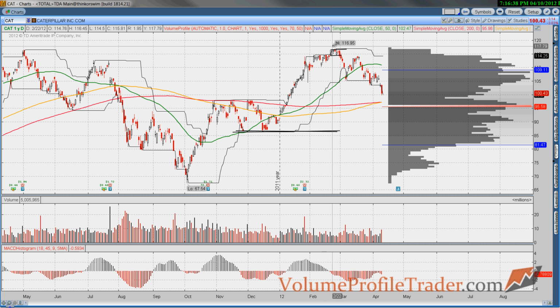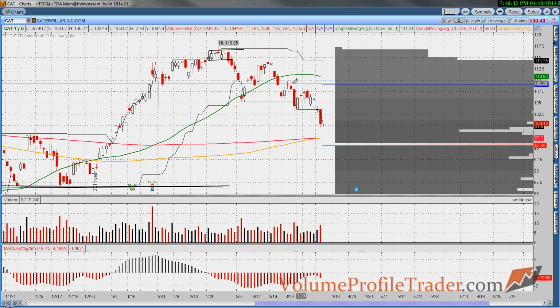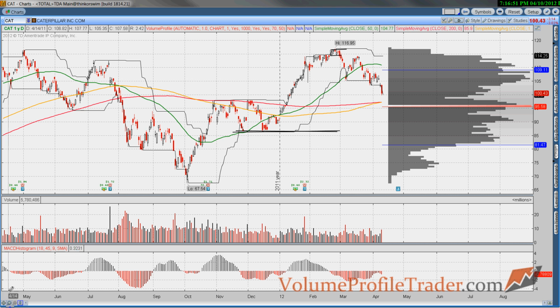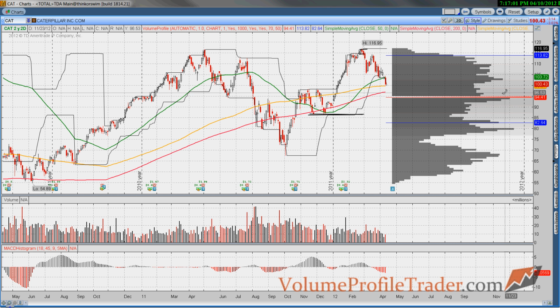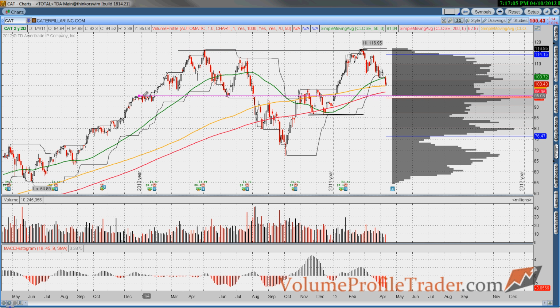Now, one thing to note is this is a counter trend trade as far as the most recent price action. We've had a lower high and lower low consecutively for the past month and a half or so. And so the momentum short term is in the hands of the sellers, but long term, you can see, I'm going to zoom out one, you do have some type of range bound Caterpillar, and we're coming down to the 95.